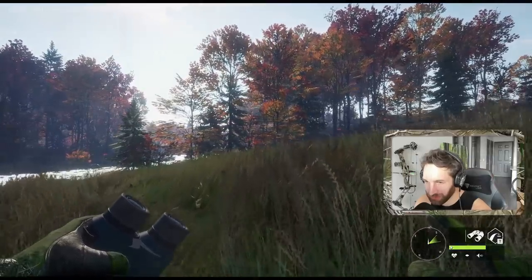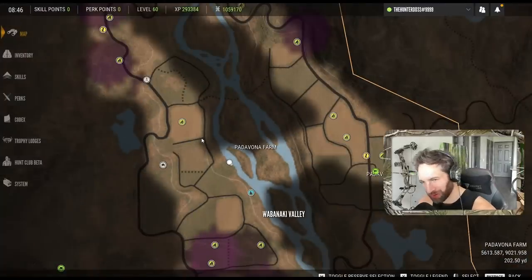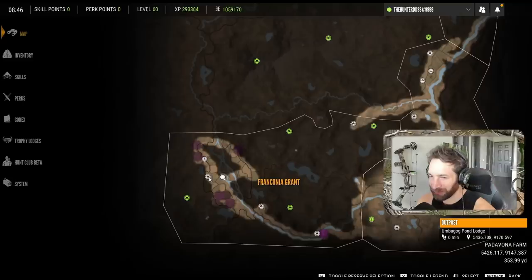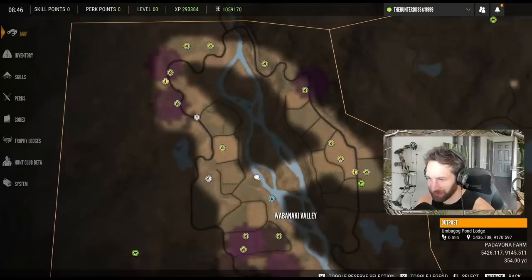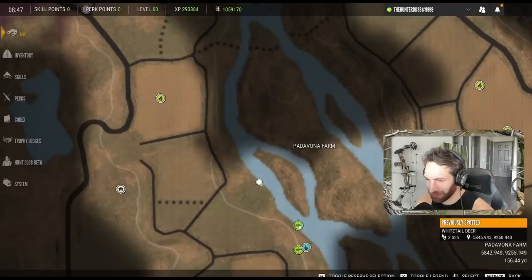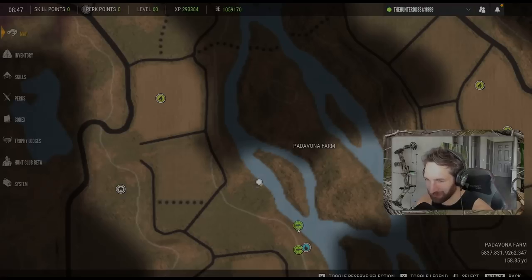So here's where we're hunting today. We're hunting right next to where we got the almost diamond pheasant because we got a little bit robbed on that. But we're on the kind of east end of the map by Fresenia Grant, and we're by this outpost right here. We're right at this river right here by the Padavona Farm. And we just spotted a big buck right in front of us.